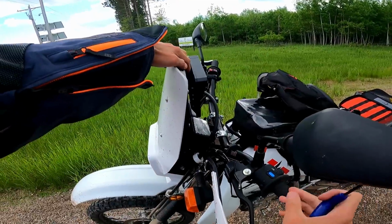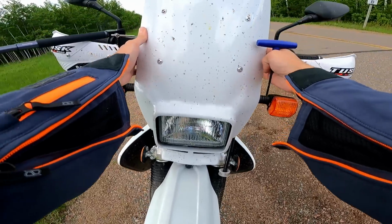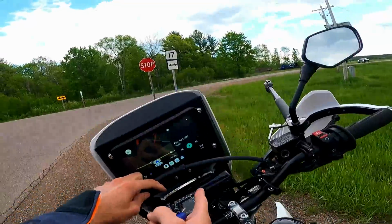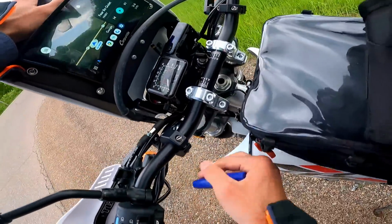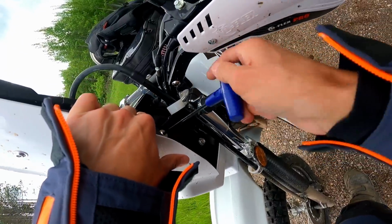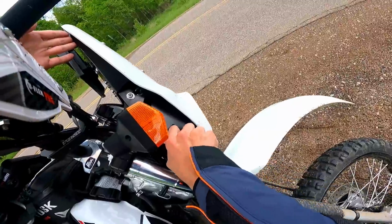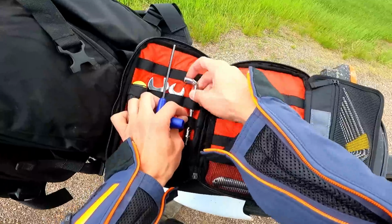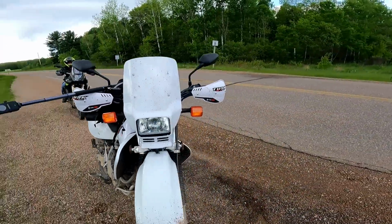Alright, let's see. So the headlight sort of disappears in there when you do this, which I think maybe some people won't like the look of, but honestly I don't really mind it. The only thing that I don't like is that then you get a little bit of light kind of shining from the headlight on the inside of the fairing, and I think at night that'd probably be not so safe. I can't get it to go all the way forward anymore. I don't know what I did. Alright, there we go, forward position.